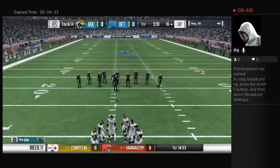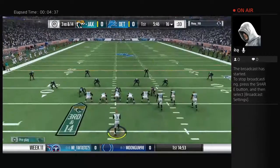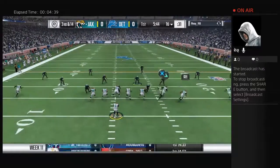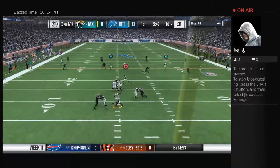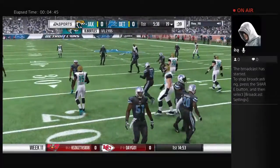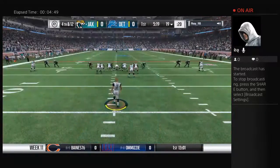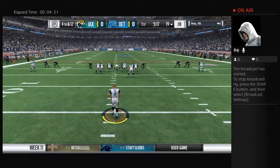So certainly not the start they were looking for here as they come up on a 3rd and 14. On 3rd and long, it's Bortles. Middle of the field, it's Robinson. Give him 2 yards on that play, and that'll bring up 4th down. So on fourth down, the Jags send out Brad Nortman to punt.